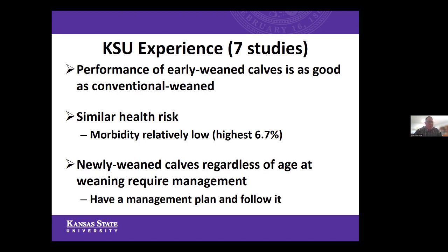And so what's likely more important for me is that anytime we wean calves, we have a management plan, both in terms of how we're going to feed those calves, and also a plan in place for our health protocols. It's much, much easier if we know what we're going to treat those calves with, what products we're going to use, what is our first line of treatment, what is going to be our second line of treatment.